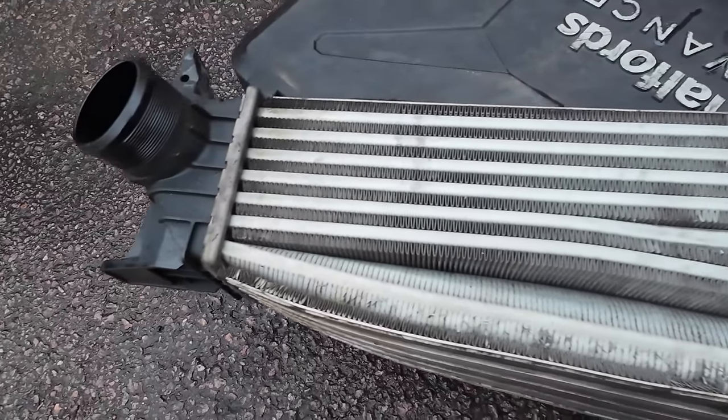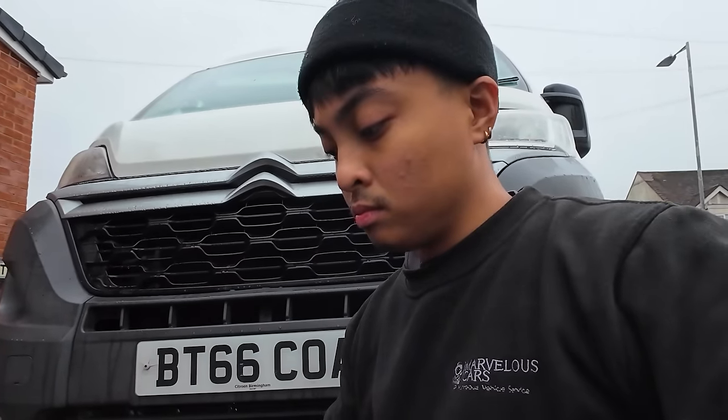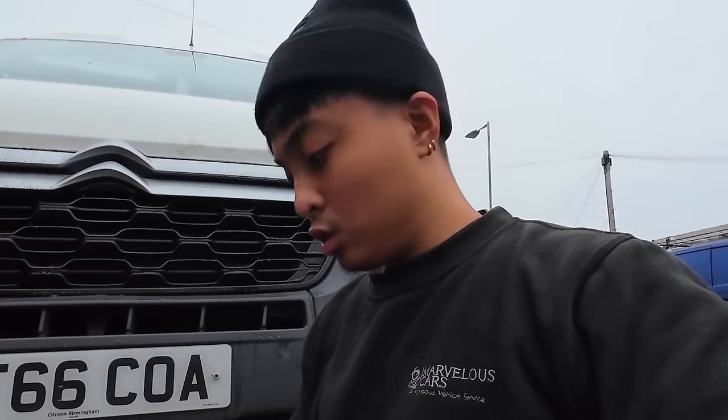All right, here you go. Here's a clearer view of what it looks like. This is just absolutely insane. So this happens for a number of reasons. One, you've got an overboost condition, which means that your turbo is either sticking or you have got a PCV issue. This van has been consuming oil like there is no tomorrow, and that could also mean that it's the turbo or the PCV.